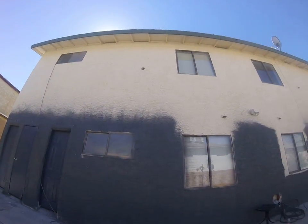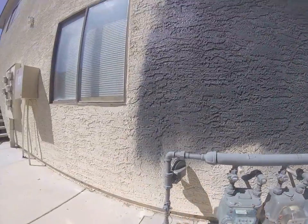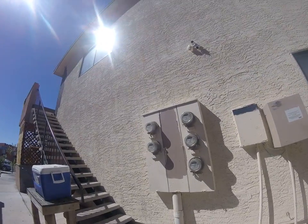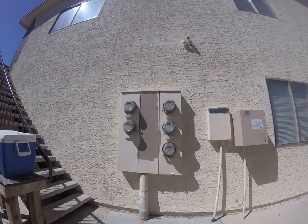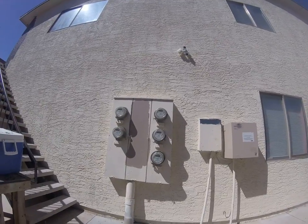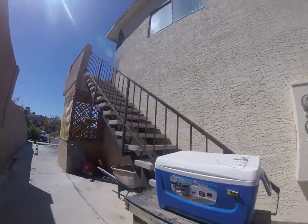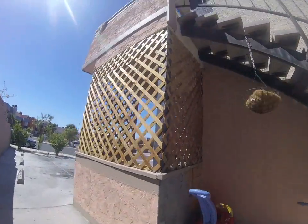Can't see the air conditioning. Thank you. At 1, 2, 3 vacant. There's pins in the gas. So unless they enjoy cold showers and no stove, right. So there's probably only one occupied, and it's probably this one right here.